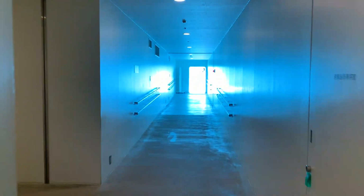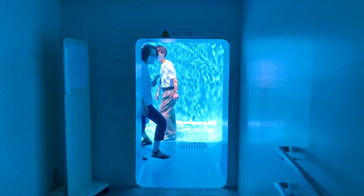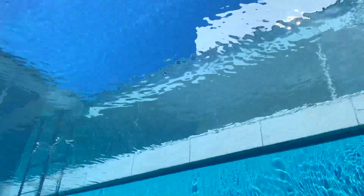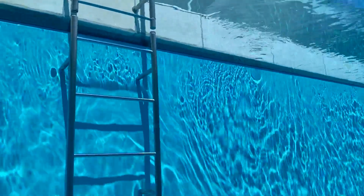Let's go inside the swimming pool and experience this ourselves. Here's the entrance. Let's go in. Here we are underneath the swimming pool, looking up, and we are breathing. It's kind of interesting to be at the bottom of the pool, looking up without holding your breath. I'm breathing very comfortably. If I were a fish, this is what it feels like.